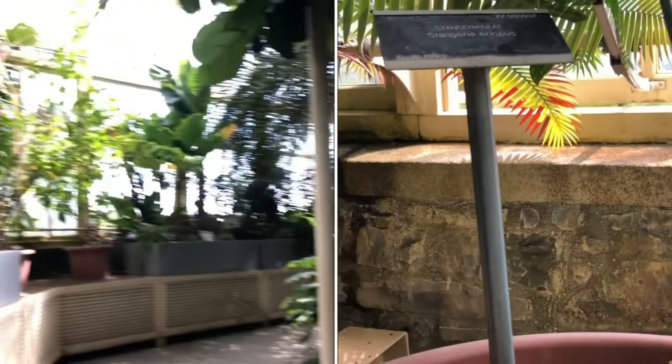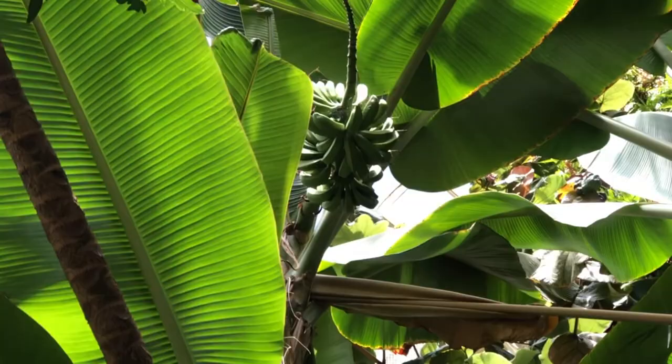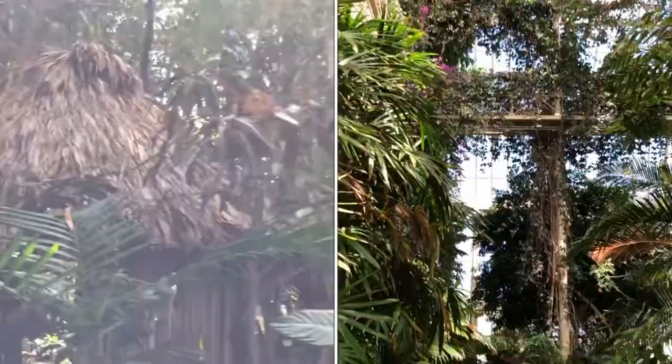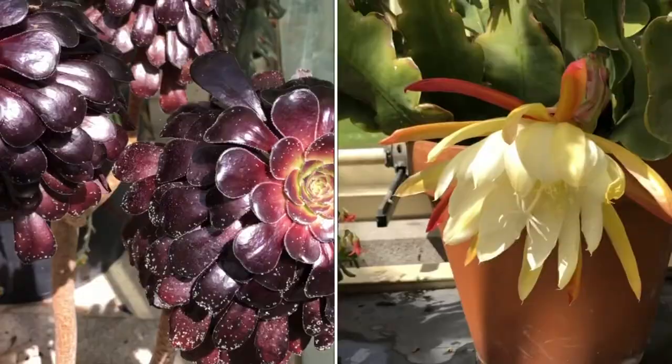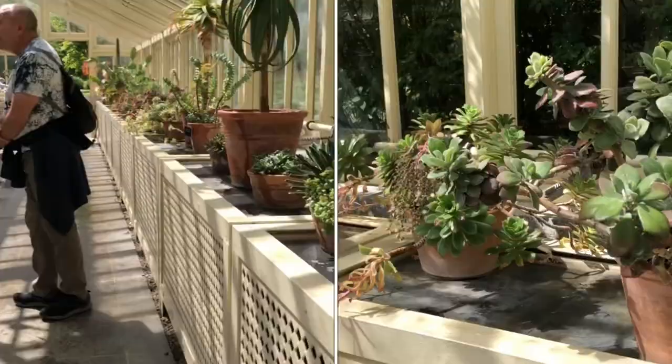Look, they have a walkway up there. Oh, they have sagging here. The sagging, that's right. That's the sagging in Ireland. Look. There's the kayak here in the middle. Yeah, it's okay.